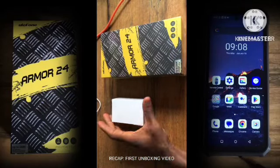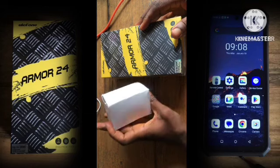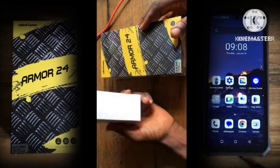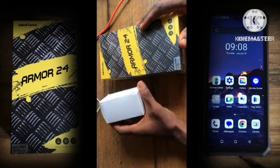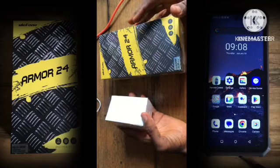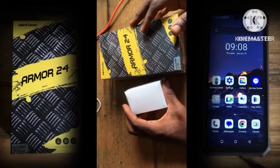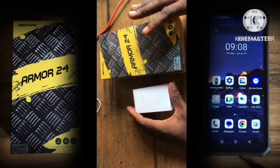Hello, guys. So 2 months ago, I began to do a full review of the Ulefone Armor 24. I talked about various aspects of the phone: its performance, the camera, the night vision, the floodlight, and some other aspects. So it's 2 months today.